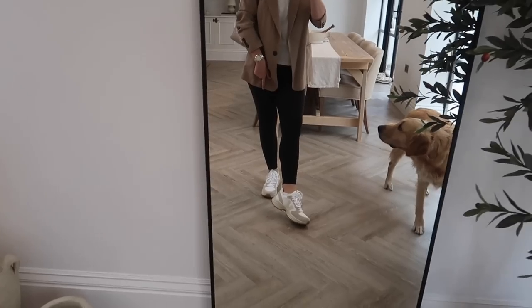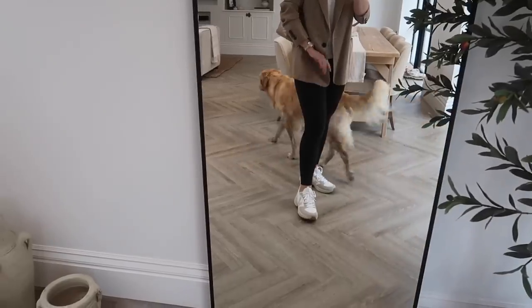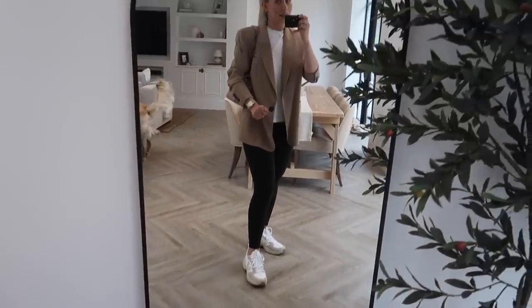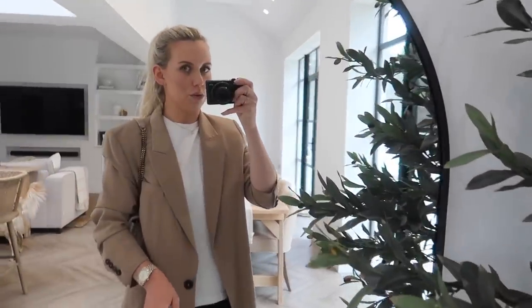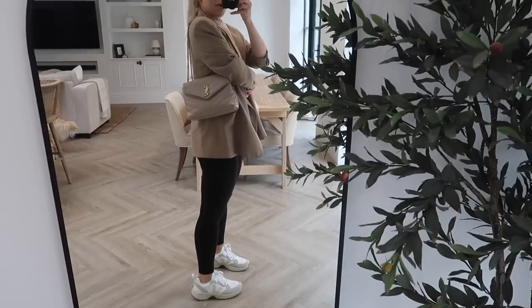And then these Veja trainers I've been loving. They're so comfy. And I've been wearing them purely for this kind of thing rather than it turning into a dog walk. Just keep them clean. So that's what I've been doing with these ones. I've got a YSL bag as well.